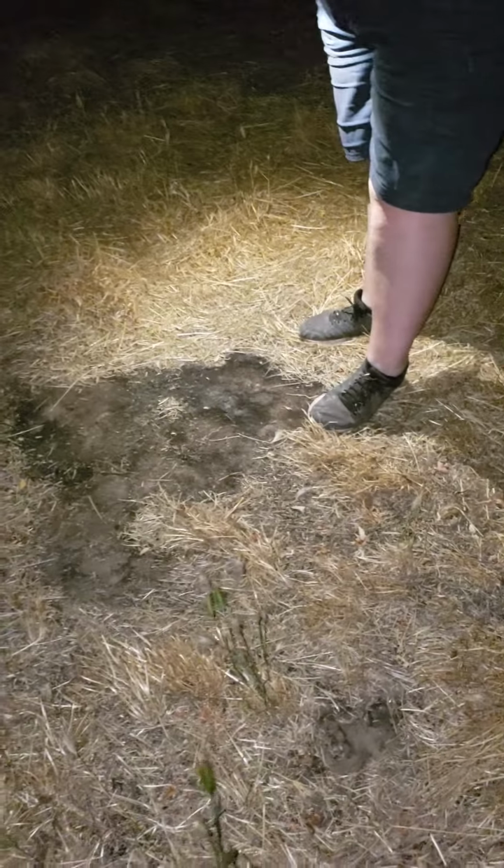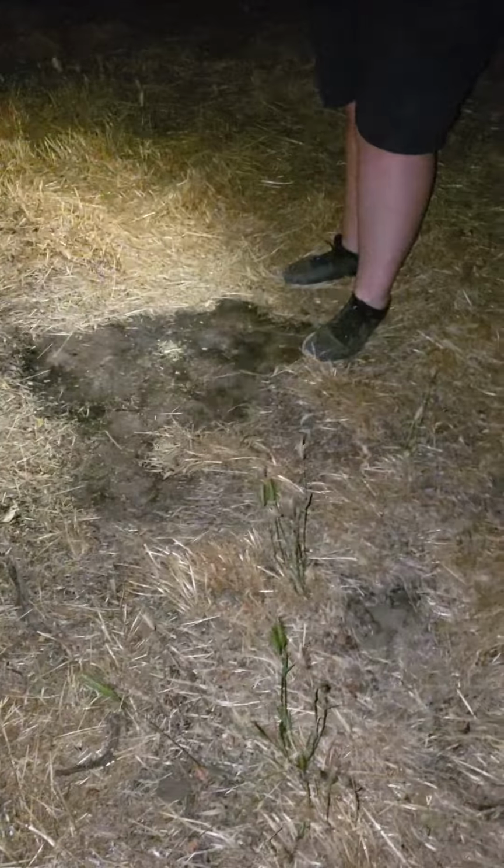Looks like it was burned. That's really weird. It looks burned. Right here, right here. Weird. That's it though. I'm gonna walk on it. I got a video. I got it on video. It's really weird.